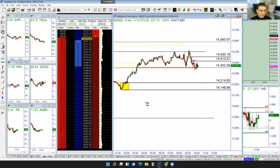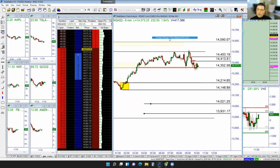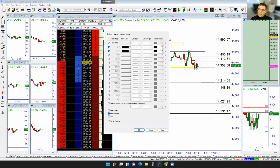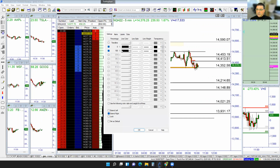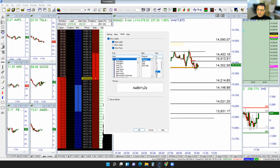Before you go, would you mind showing me how you did the setup on the Fib tool, the draw zones on the trading system? Sure. Using your Fibonacci tool over there, just right click, format. And see, I turned off all of the other ones and I just kept 0 and 100. Extend to the right. And then you can take your labels and adjust to whatever font size.